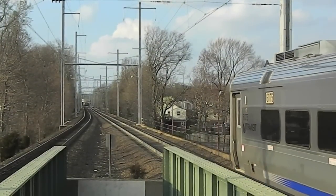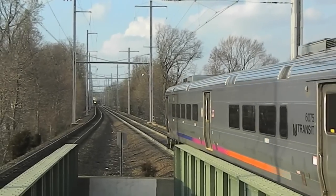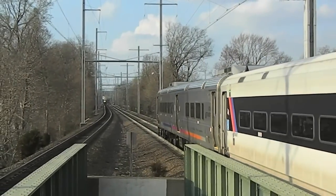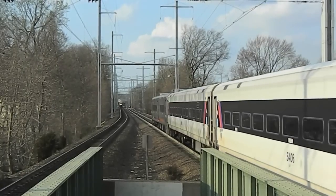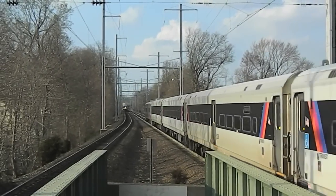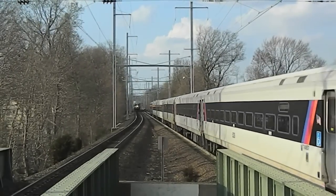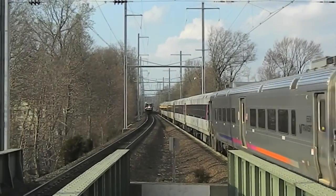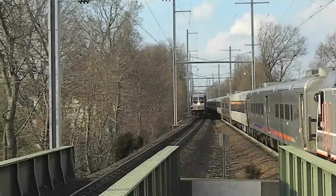Cab car number 6075 has departed Woodbridge on train number 3266 to New York City. Approaching fast on train number 2307, heading to Bayhead, New Jersey, is a PL42AC number 4025, and the first stop on that train is Matawan.